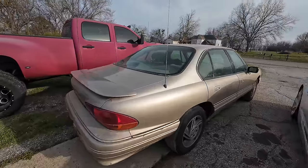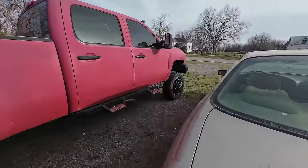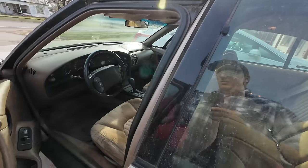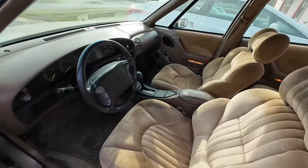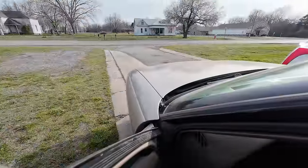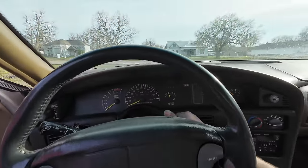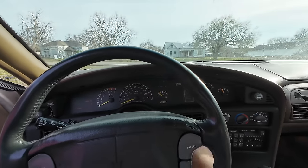Now, this car came with two sets of keys for the trunk and two sets of keys for the ignition, which is really nice. That's not something that happens all the time. The car smells great. It looks great. I love the thing, I really do. And I have not driven this car. I've done nothing to this car since it got here.